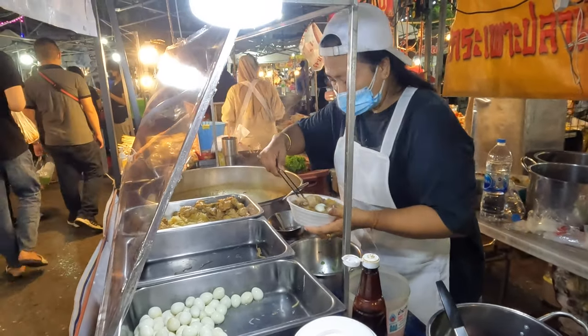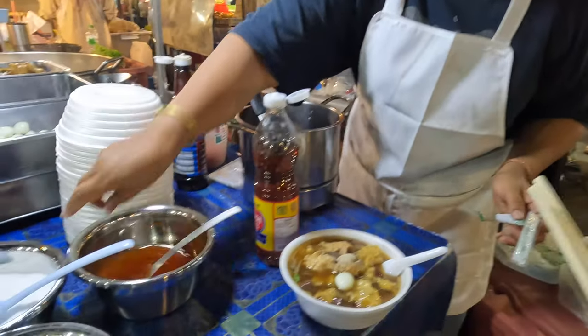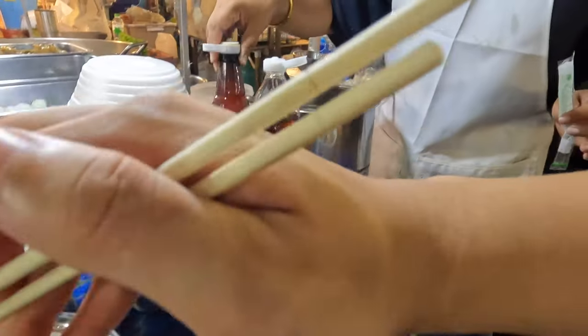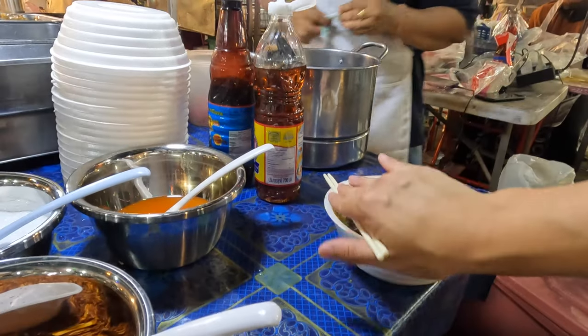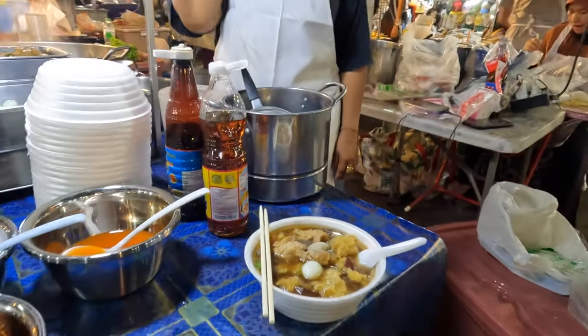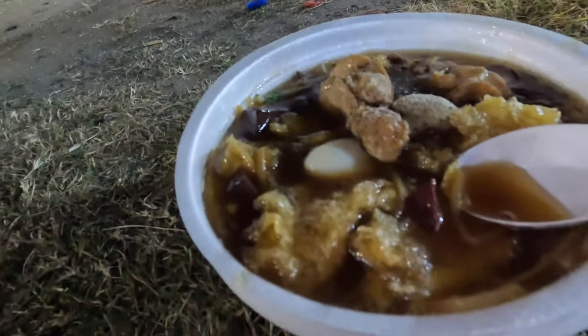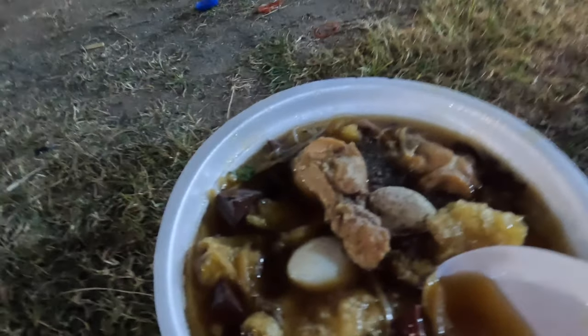Wow. Two. Wow, lots of food. Thank you, khop khun krap. And, oh, what? Oh, no spice. Yeah, okay. All right. How much is this one? 40 baht. 40 baht. Yeah. Okay. Wow, look at that. All this for 40 baht. So now we're down to 125 baht.